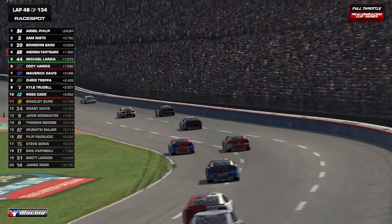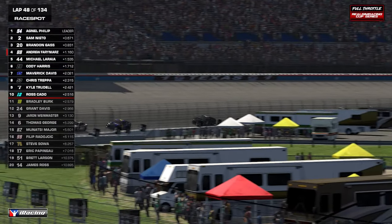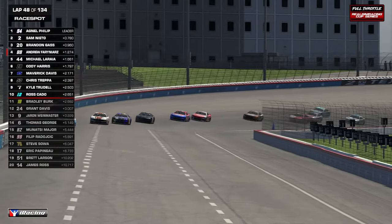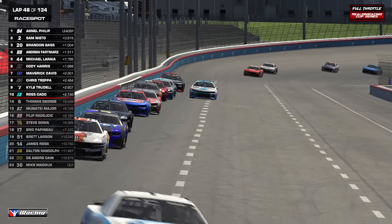And I think Harris is struggling because he's going to lose another spot now. The 44 of LaRaya gets past him. And then in front of them for P2, Brandon Gass gets passed by Sam Nieto. Yeah, and for Nieto, it was pretty much a textbook maneuver on Gas.